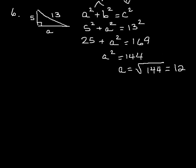Let's look at a couple more of these. I'm trying to go fast because I know these videos are hard to watch. So here's another oddly shaped right triangle. I didn't make it the same way as the picture, but you get the point. We have 5 is your hypotenuse, 4 is a leg, and you need to find this side right here.